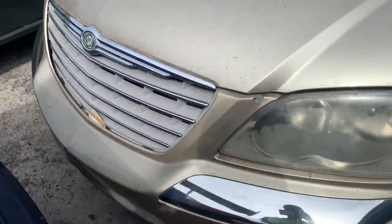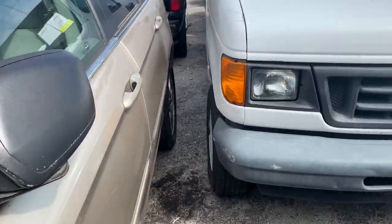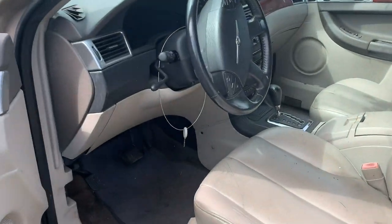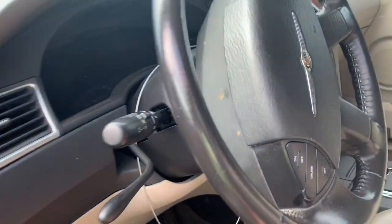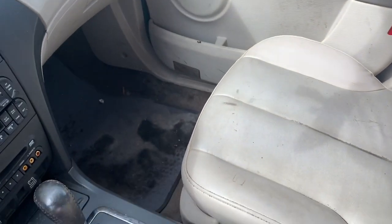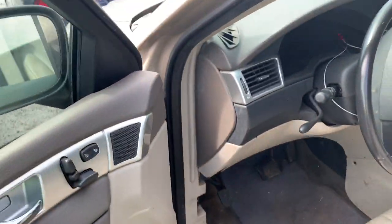All right. So we got a PT Cruiser. No, this ain't a PT Cruiser. This is a Pacifica. I don't usually like these, but we gonna see. It don't crank up and it stinks. And you got some stuff on the floor. It's all type of messed up.